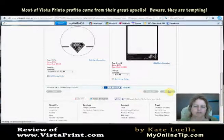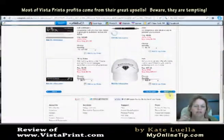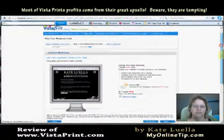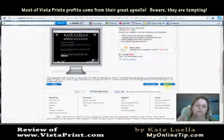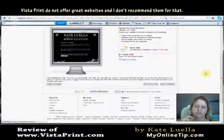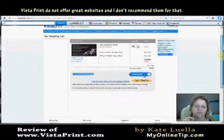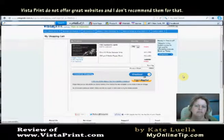I don't really want all the free stuff, so I'll go through. But there's all the sort of extra things. You get labels and pens, and obviously they're really pushing it because they want to sell it. And then their websites. Look, I've seen Vista websites. Please don't ever get a Vista website. They're atrocious. I defy you to find someone with a Vista website that looks good. There you go. And then now I just check out and pay, and that's it.